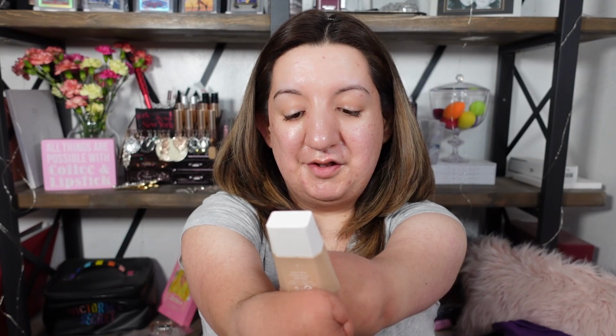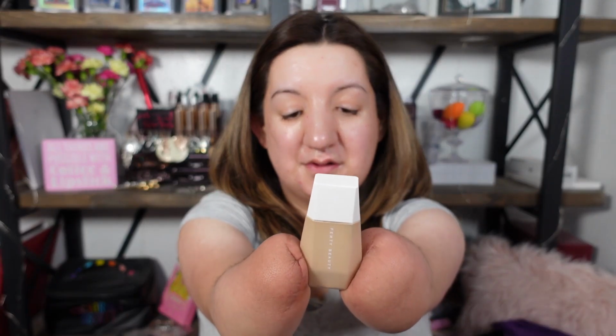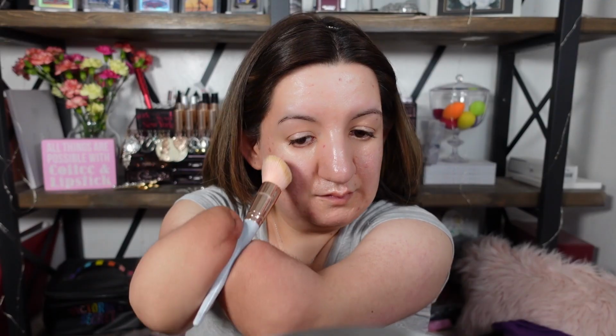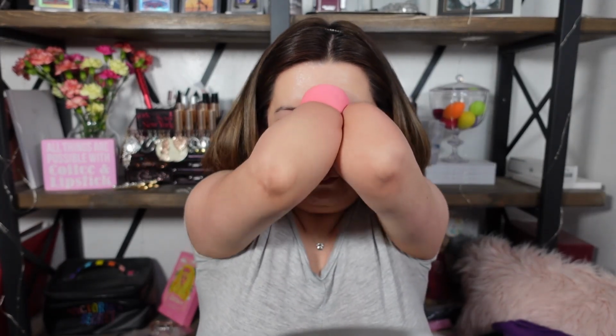For my foundation today, I'm going to use the Fenty Beauty Eaze Drops in shade number 3. Now I'm just gonna go over it with my sponge. I'm just gonna cover up this little blemish I have.